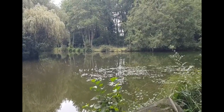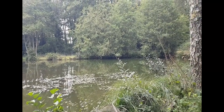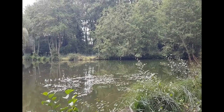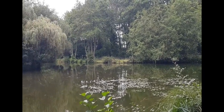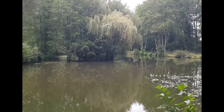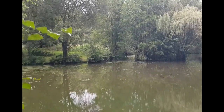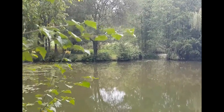Anyway, this is the area I'm going to be concentrating on over the winter months. It gives me a fair few options. A bit of bait out here, see where we can go. And yeah, we'll move on. It's going to be a hard, slow winter, I feel. But we might crack things as we go. Just have to see.